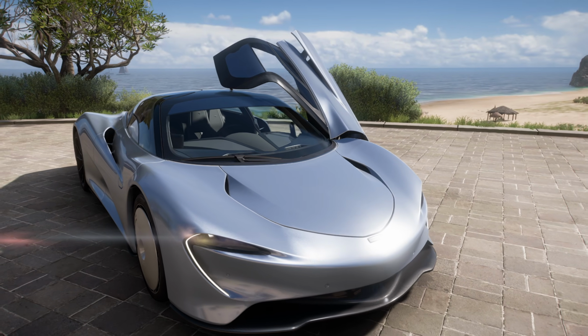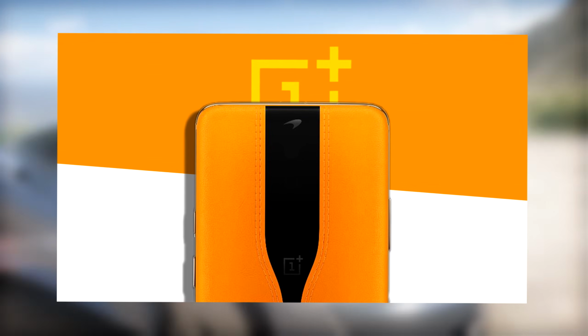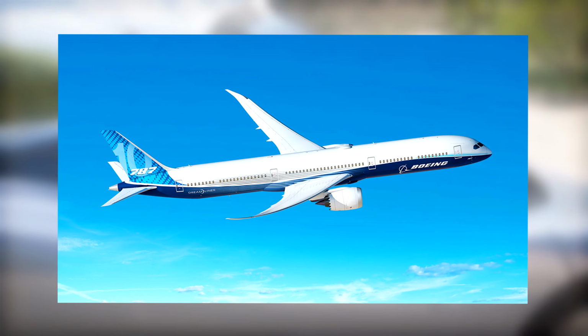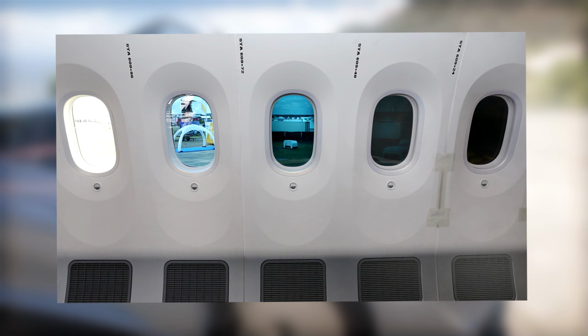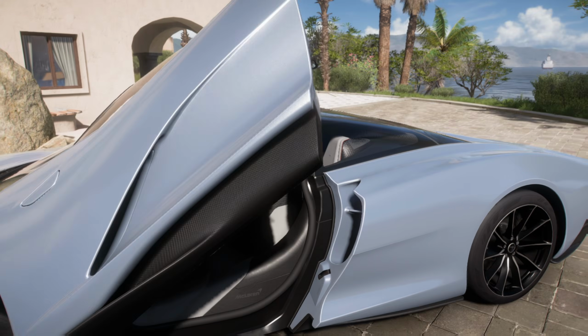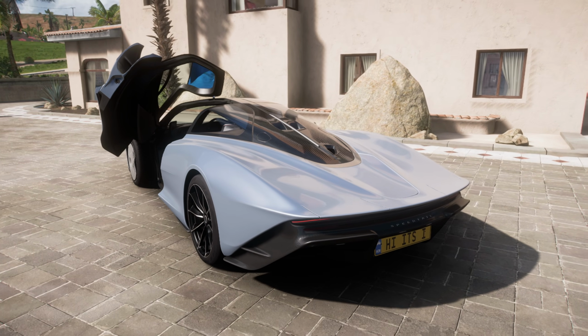Now, this is not just a McLaren thing, because I believe OnePlus phones also have a feature like this, and it's also found on the Boeing 787 Dreamliner, because those planes do not have window shades. Instead, they implement electrochromic glass. So yeah, the more you know.